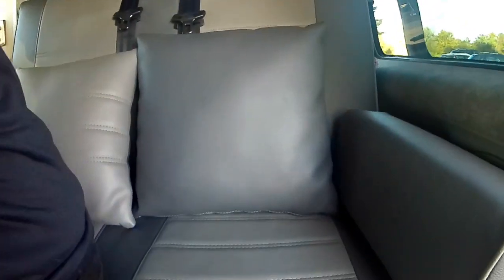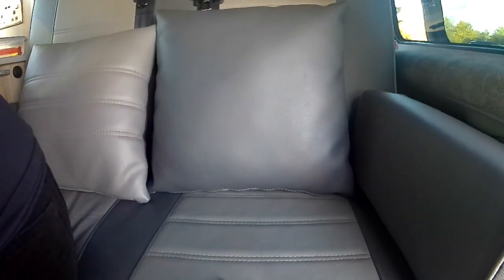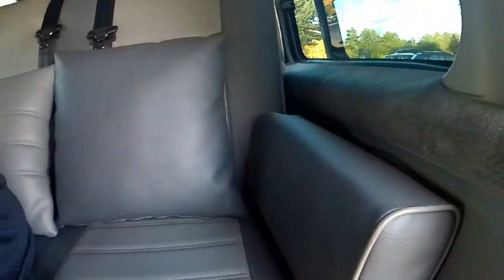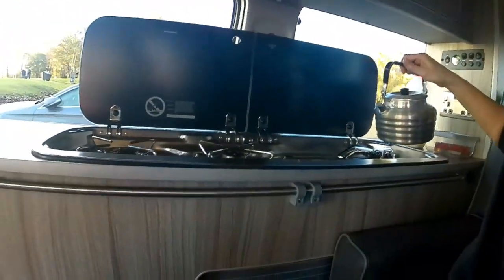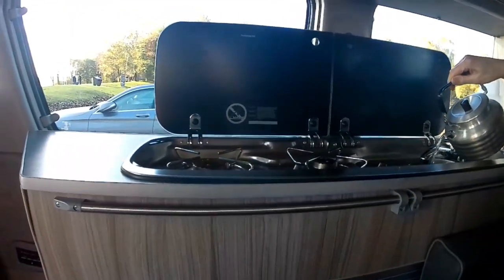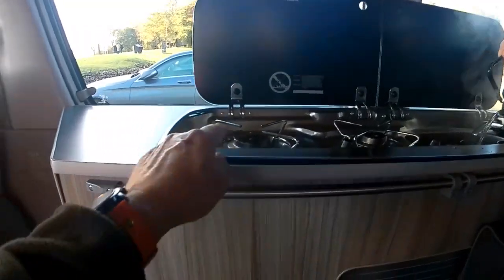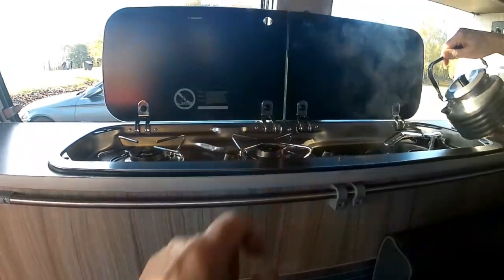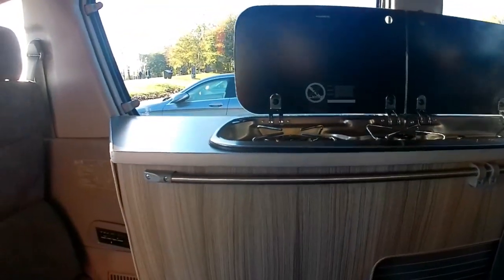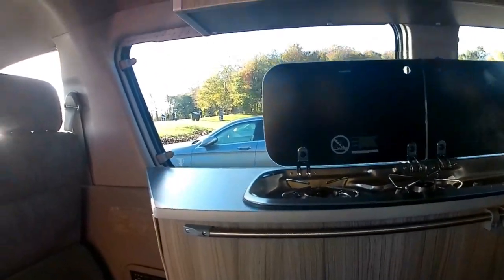Seat belts. What do I call this material? It's not leather. Is it faux leather or whatever they call it? Speaker, rear speakers. It's bald already. It's piezo ignition on the gas rings. There's two gas rings. One's bigger than the other because this one you could put a little coffee pot on. Storage.